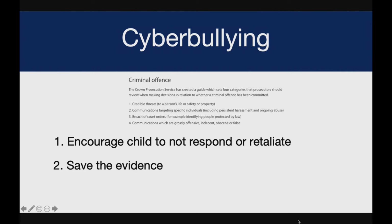The second thing I recommend that you do is to save the evidence. So that might be that you screenshot it. If they're playing a game, you might be able to video and record some of the conversation, or you could take a photograph of the message on the screen.